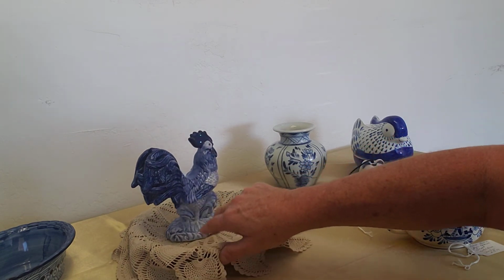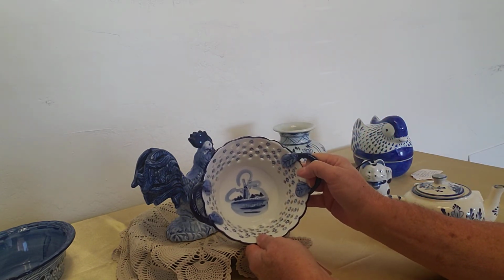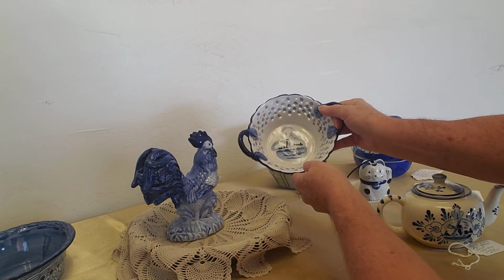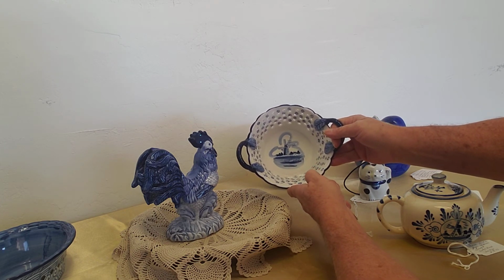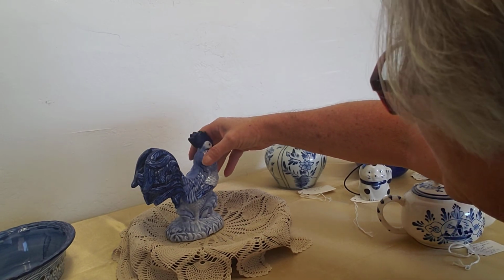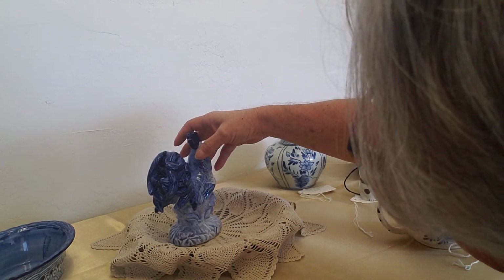Very, very pretty piece. So you can see the difference now between a blue and white and the Dutch blue or the Holland blue, the Delft blue, from a regular blue and white piece. And that's what makes the difference in those. So if you're out shopping, you know the difference between Delft and regular blue and white product. Again, this rooster is today $15. Very pretty piece, nice and shiny. I did have to touch up a few little paint chips, so I touched them up and you cannot see them now. So the rooster's back to being just beautiful.